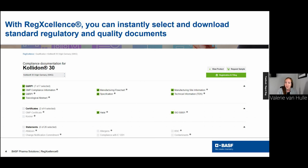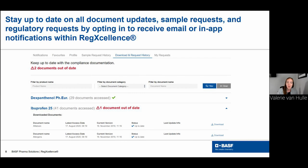And then next, I think Stefan mentioned before, data integrity is very much important. And so on our end, when BSF updates a documentation, we want to make sure that our customers know that something has changed. Even if it's a format change or a content change, it's really important that, as you can see here, they know they're out of date, that they receive a notification, and then they can log into RegXcellence and get the latest information. And then finally, as I mentioned, it's available online 24/7. It's free. You don't have to be a current BSF customer. We really want to make this content available globally to pharmaceutical developers around the world.